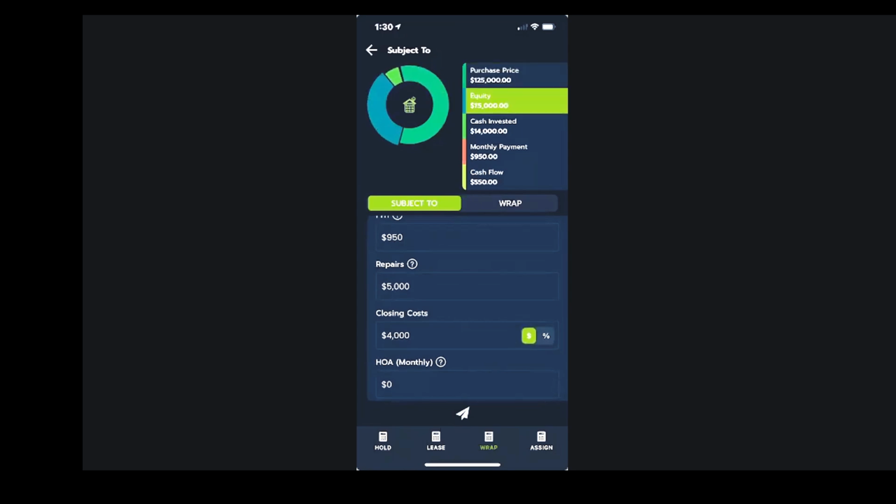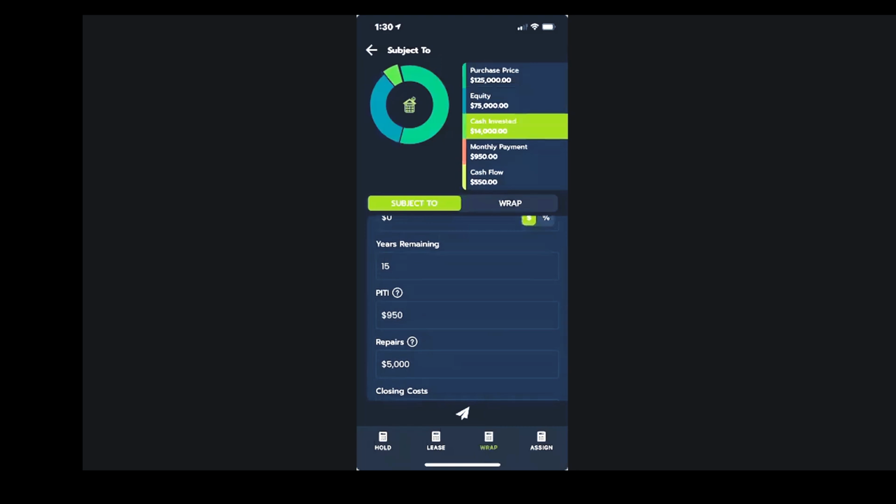Now, in equity, she does have some equity, right? Because we said the ARV was 200 grand. So she does have some equity there, okay? The cash invested was 14,000. All right, so where are we getting this number from, right? This cash invested number? Well, the cash invested number is what we call our total acquisition cost. Our total acquisition cost is essentially how much money it's going to take for us to get this deal done.